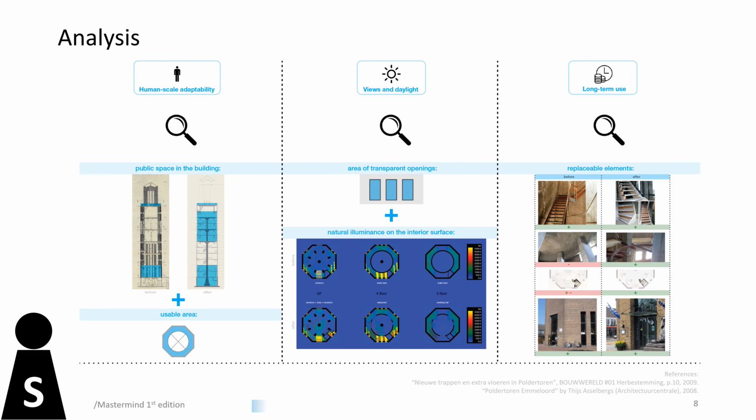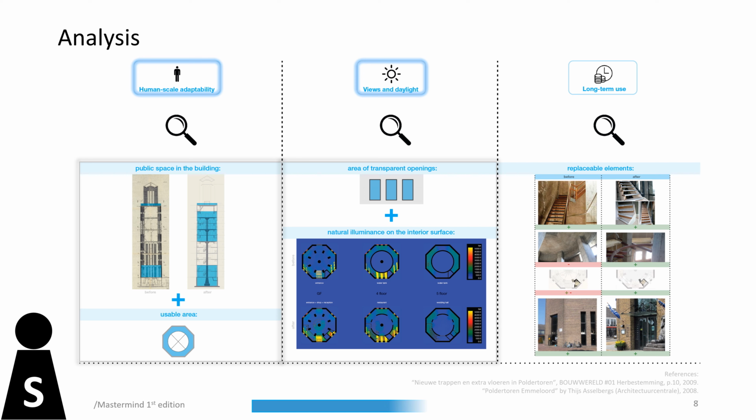For each indicator, data was analyzed before and after intervention by the framework chosen. In the human scale adaptability indicator, public spaces and usable area were quantified. For views and daylight, the area of transparent openings and natural illuminance were simulated and calculated. For the long-term use indicator, replaceability of different elements was examined.